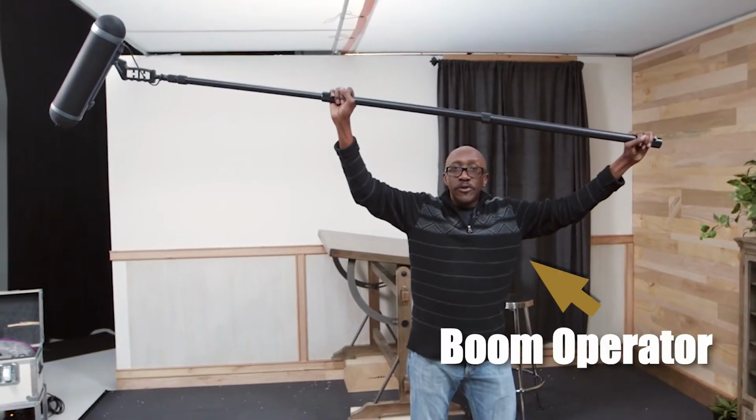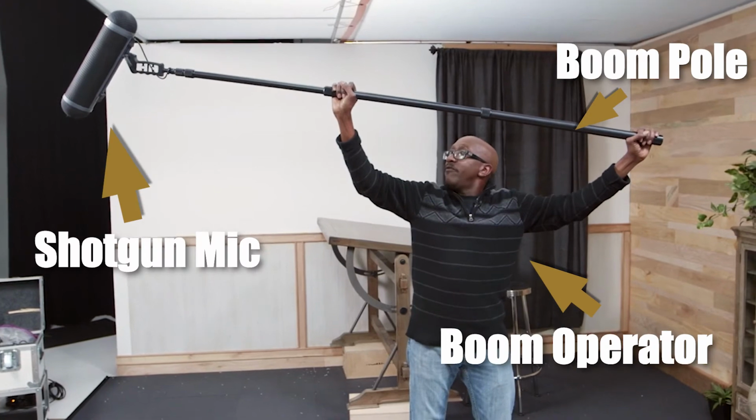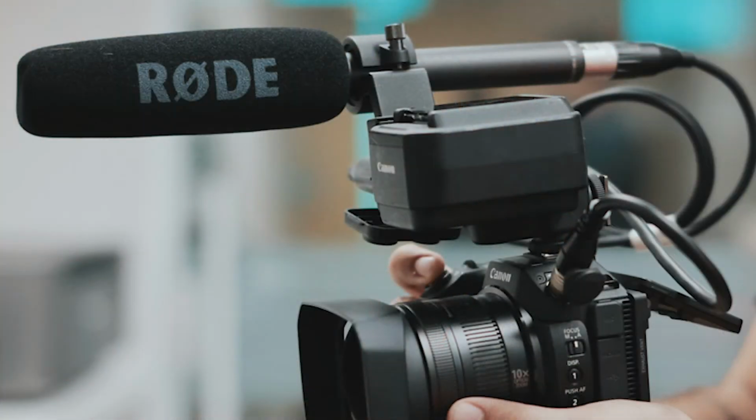Now, shotgun mics are generally used when filming action, TV, or any other scenes where it's not possible to get a mic attached to the talent. A good example would be in TV. You know, the people who stand all day holding the boom pole, they're in charge of shotgun mics. You can also buy shotgun mics to fit directly on your camera for reference audio.